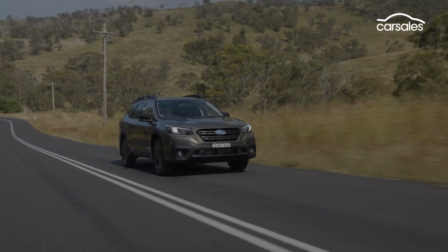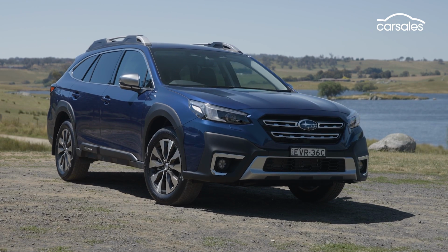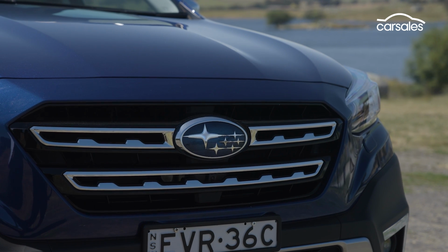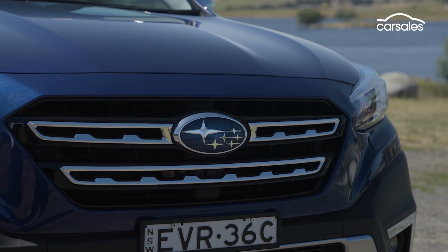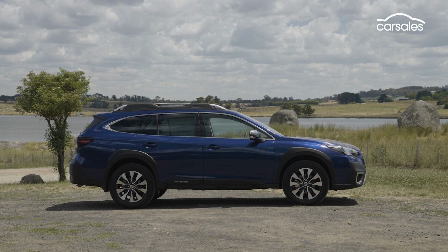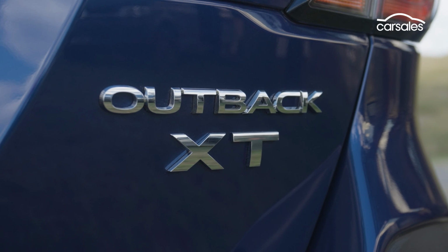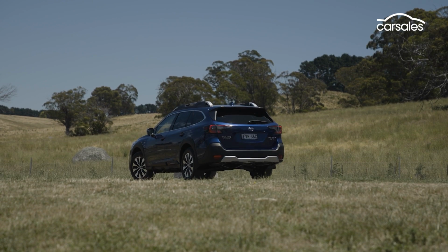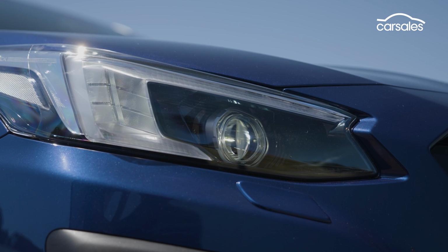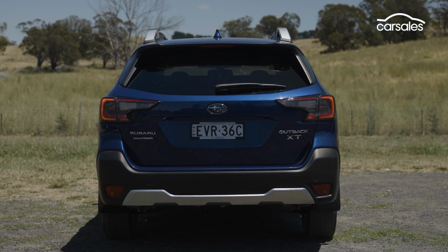The sportier positioning is visually identified by dual exhaust outlets and new LED fog lights with six individual lights up front, a nod to Subaru's six-starred logo. In truth though, the exhaust outlets look a little plain and hidden to really distinguish the sportier appearance. Otherwise, new XT badging is the easiest way to spot the newcomer. 18-inch alloy wheels with a full-size spare, LED headlights and LED taillights are all worthy standard inclusions.